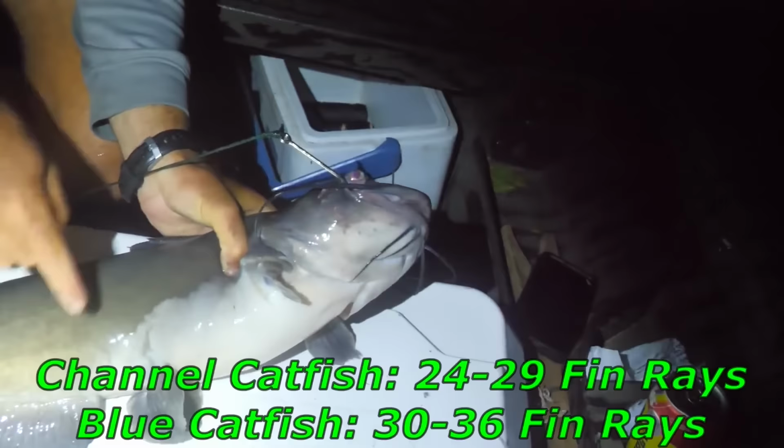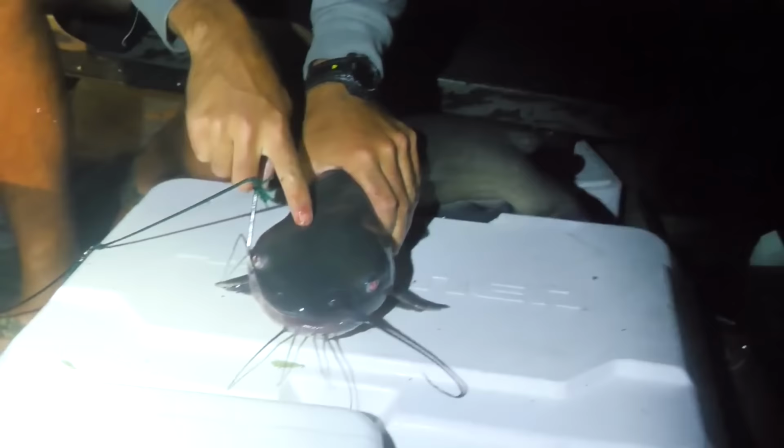This would be a straight edge, but what you can do, you can count these fin rays. I forget how many, so we'll look it up and we'll count them just to make sure, but I think this is a channel catfish. And you can see his head, it's all swollen up like that. The channel catfish are getting ready to spawn, and that's what the males will do. That's what they'll look like right before they do that.